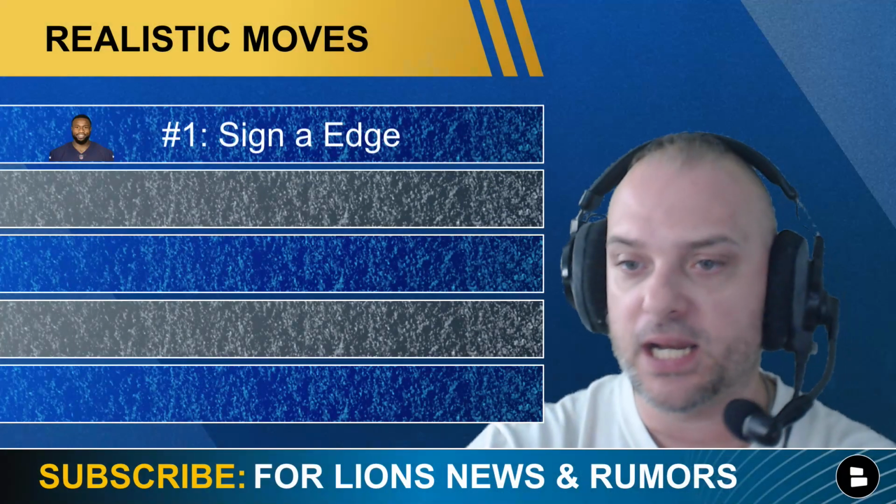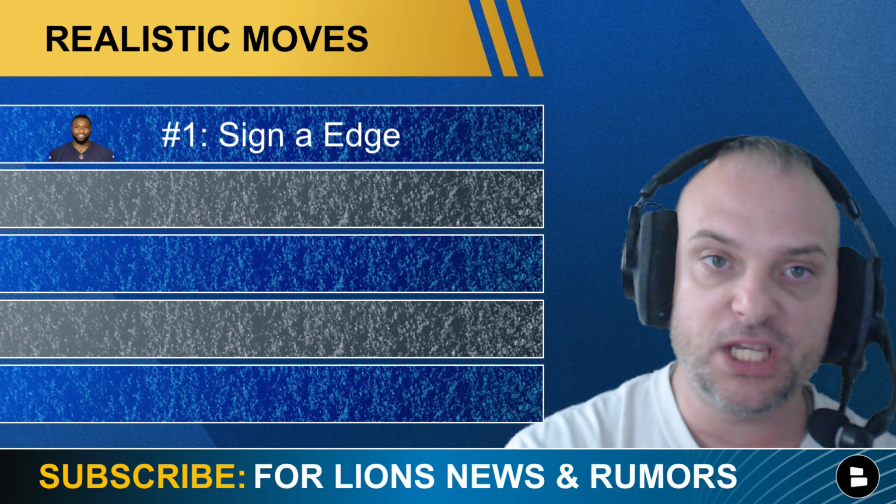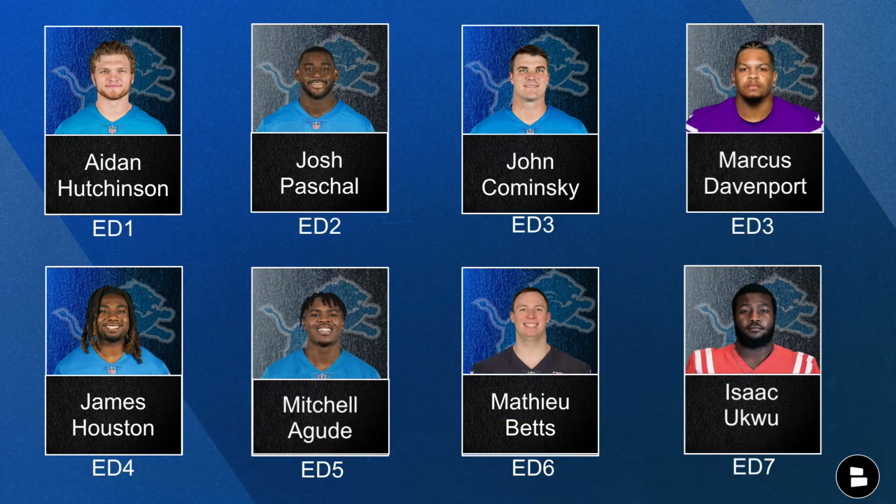First here is signing an edge, and I got a player called Yannick Ngakoue, a free agent from the Chicago Bears, a really good player. And why would you want to add an edge here? Well, because the Detroit Lions do have a plethora of players, but nobody is really standing out at this point, at least in my opinion, opposite of Aidan Hutchinson.